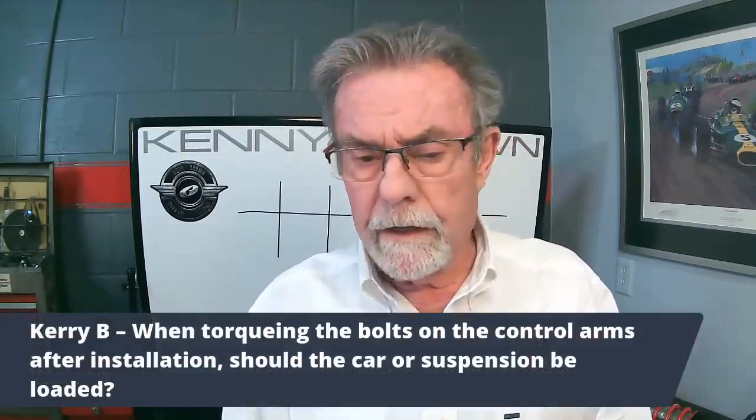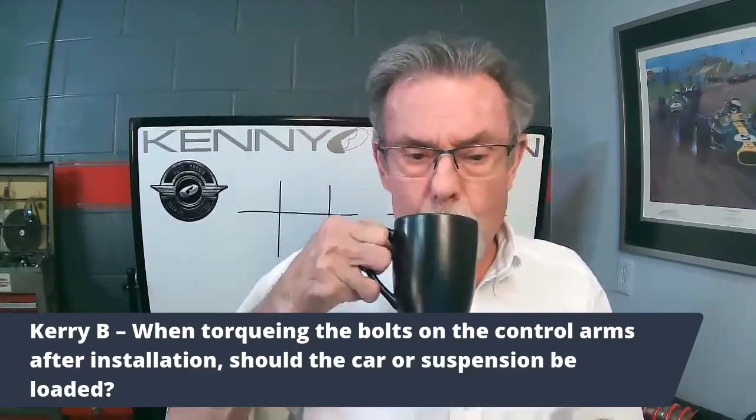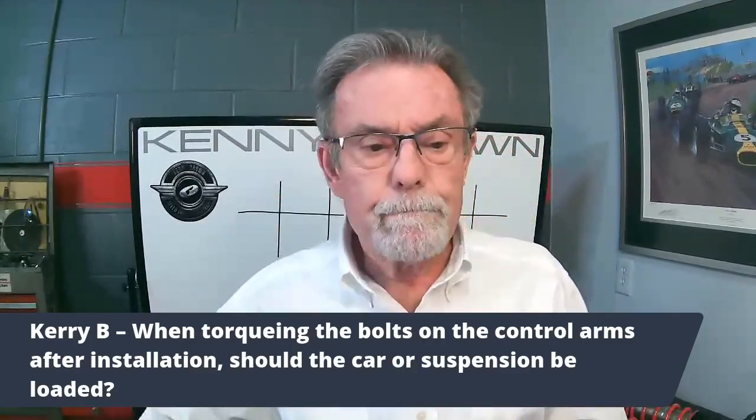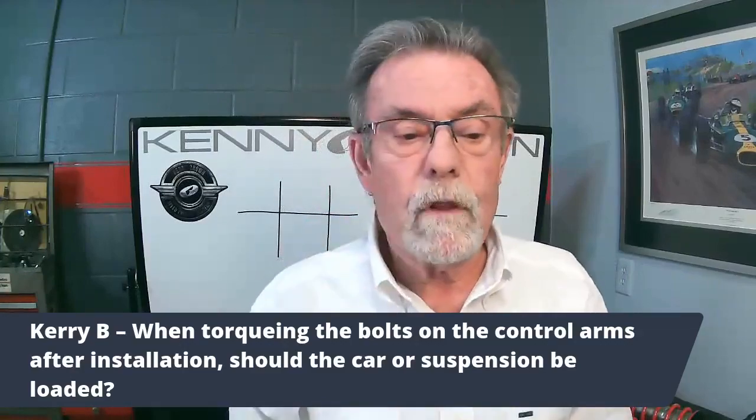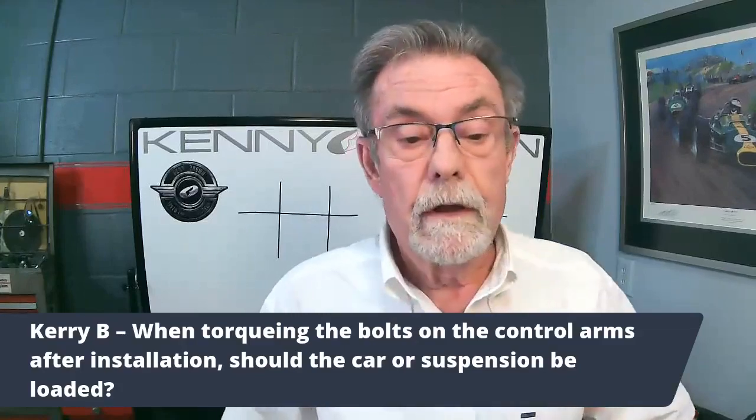So I think we had another late question come in too, didn't we, Carrie? We sure did. Here it is from Carrie B. When torquing the bolts on the control arms after installation, should the car or suspension be loaded?